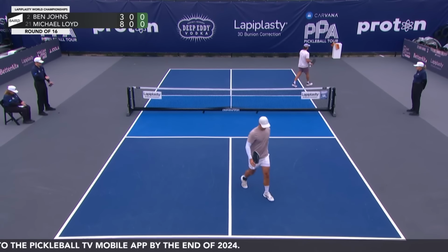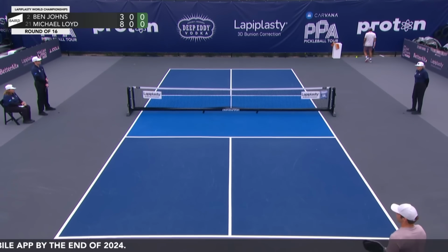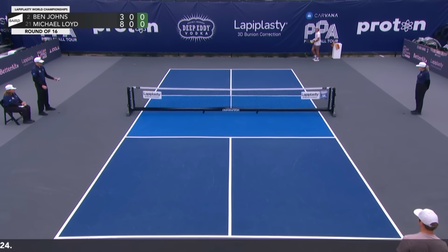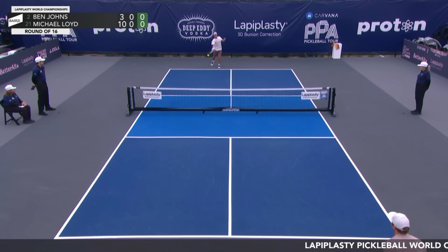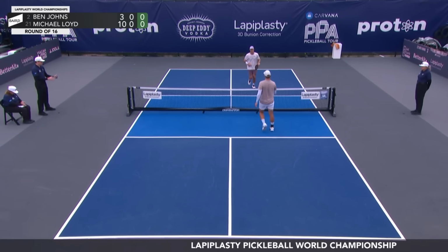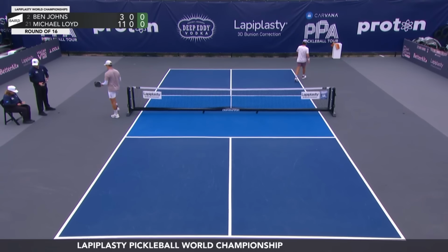Oh, let's go. That one, go, Michael. That's a shot that Ben Johns will make probably 8, 9 out of 10 times, but not that time. Game point here for Michael Loyd, 10-3 for the 21 seed. That is going to do it. 11-3, Michael Loyd over Ben Johns.